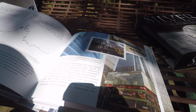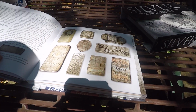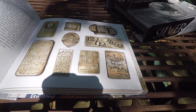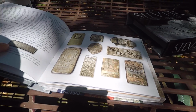All right, wow. Oh, what do you know? JP Morgan, first page I turned to. Wow, look at that right there. So for those of you who have been paying close attention to my videos as of lately, you'll know that I'm becoming more and more interested in silver bars. So this is a pretty interesting page right here. That's actually really cool.